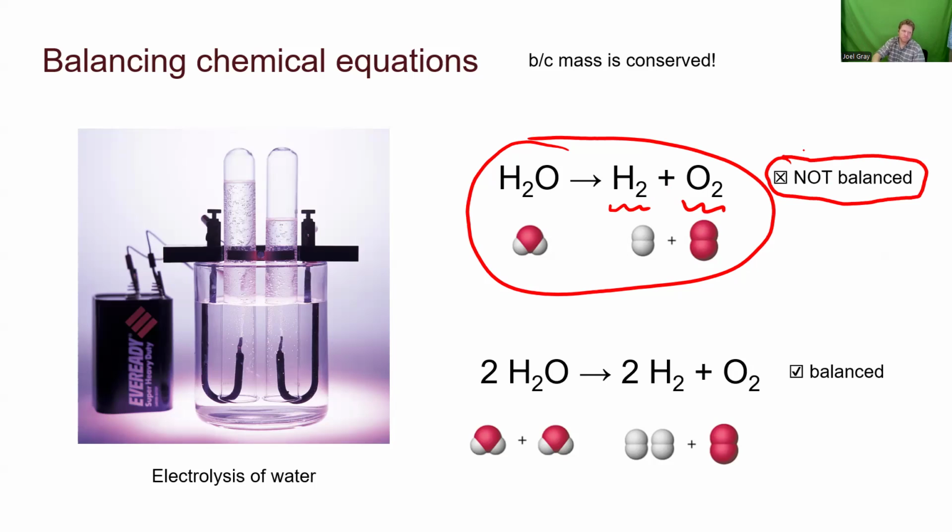Oxygen. Perfect. Okay. Now, to balance that, what's done is you put a 2 coefficient in front of the water, but then you've also got to put a 2 in front of the H2. Now, whenever I think about a chemical reaction, I like to kind of draw out the components.